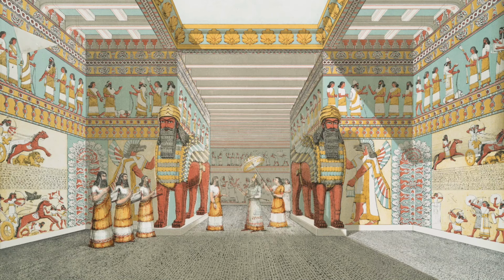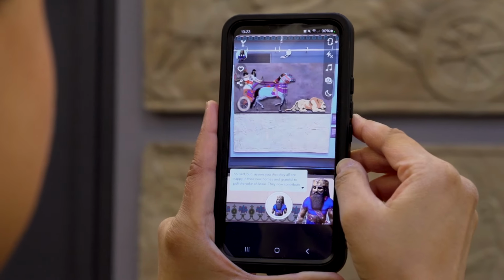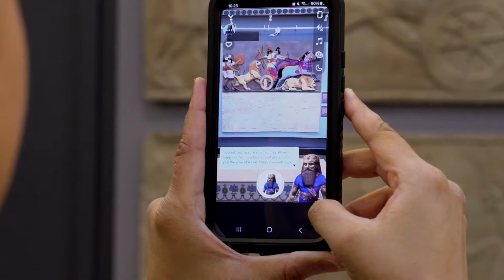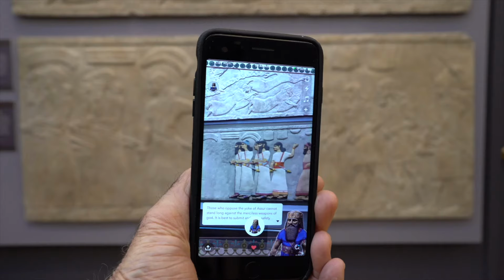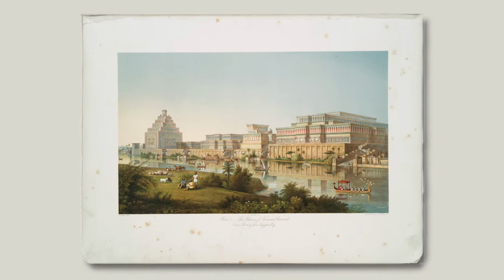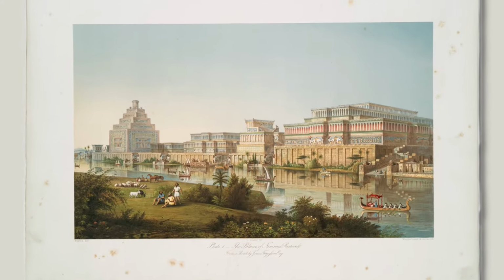So as you approach these objects with your phone, they come alive. And there were palace overseers. Every palace would have one chief overseer and a series of others below him who oversaw these very large economic as well as political institutions.